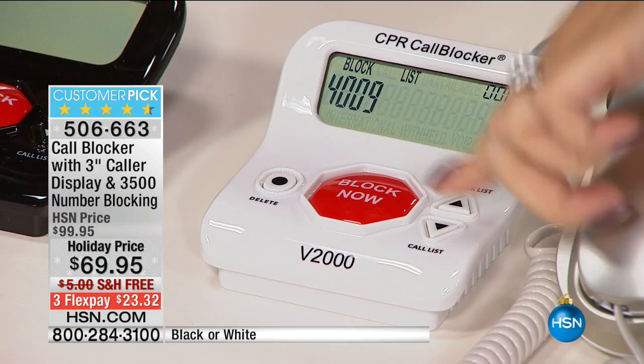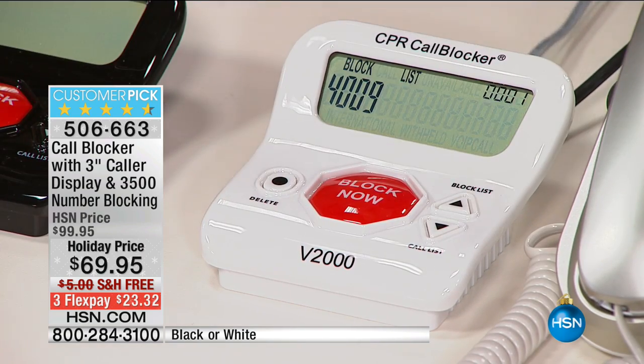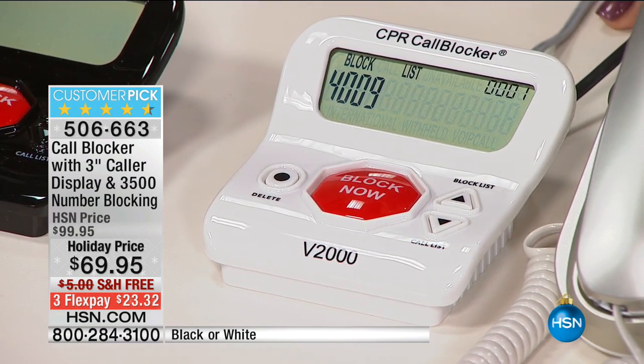You can go back to a number and unblock it if you ever want to. So maybe you make up with your ex. Maybe he sends flowers. Maybe you guys are friends again. It happens, right? We're human beings. Maybe you need more life insurance. There you go. Perhaps. Maybe you do.